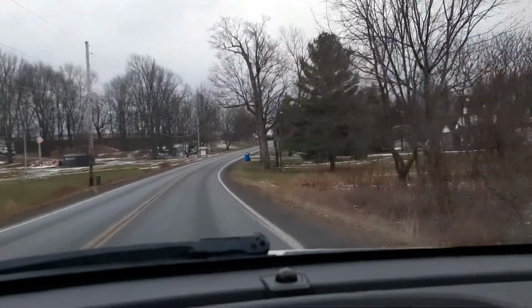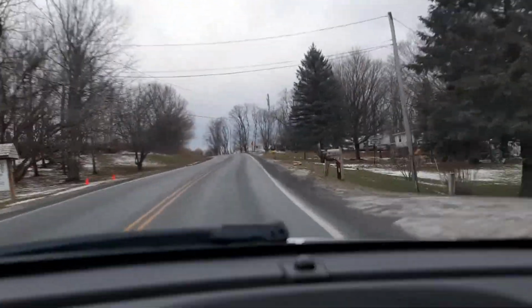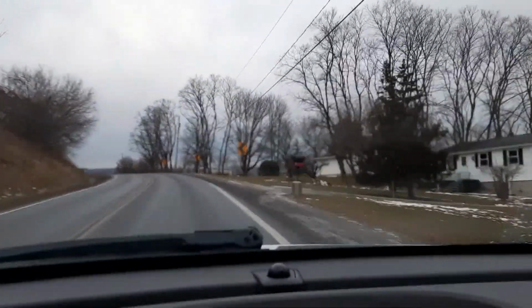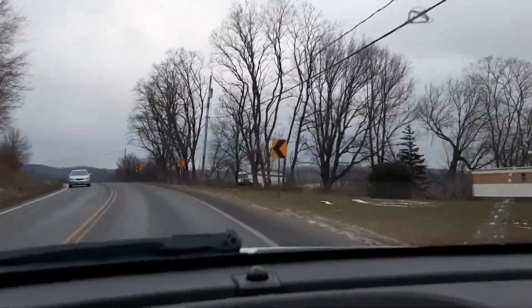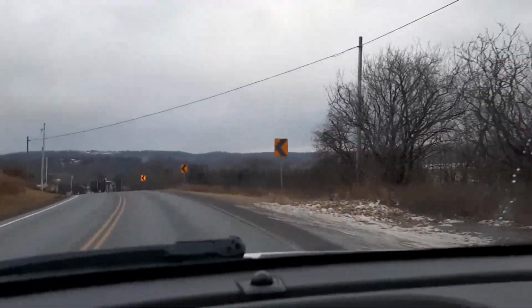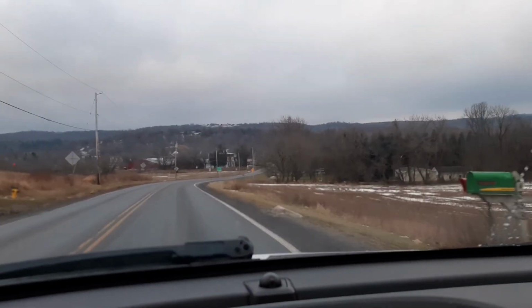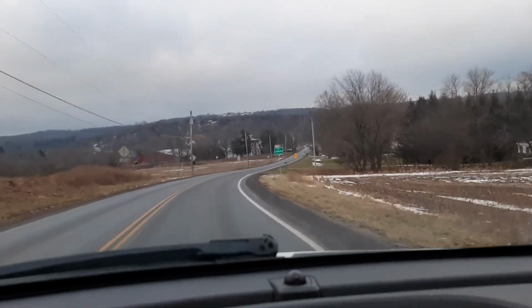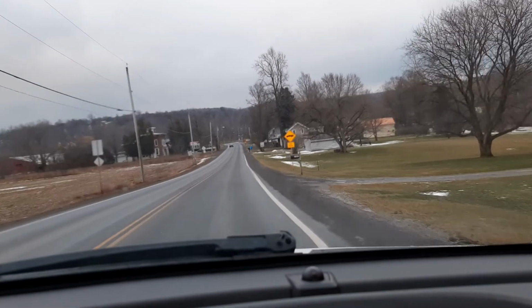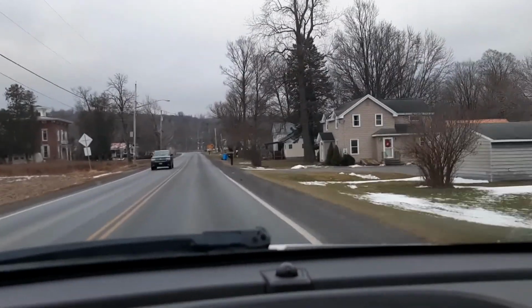Here we go. We're going to go around this curve. Frank's Gun Shop. That's been there forever, which is alright. I got no problem with that. Okay, you're starting to be able to see some nice hills here in the background. That's really where we're going today. But now, look, welcome to Clockville, Town of Lincoln. Here we are. Lovely little town.